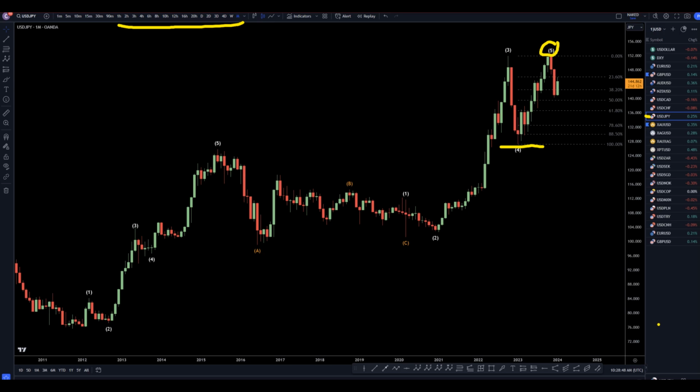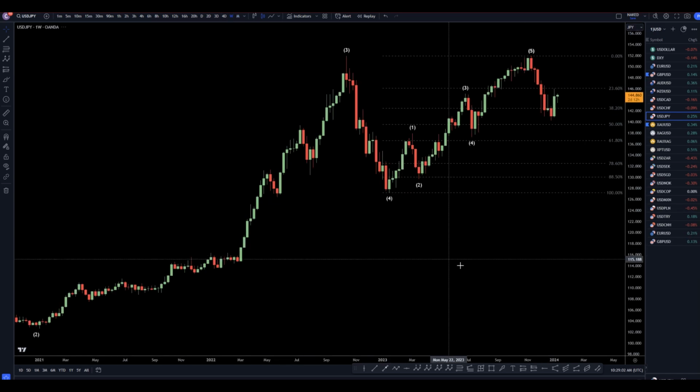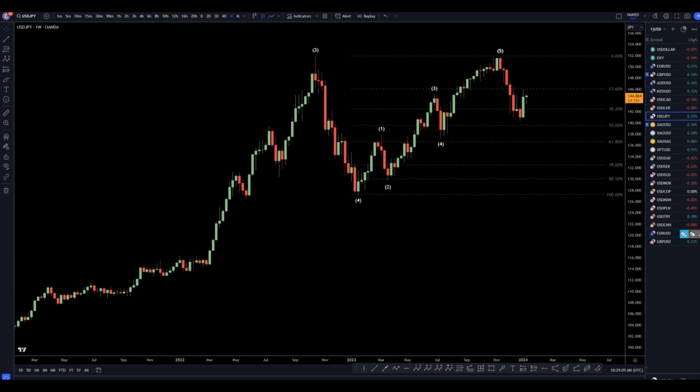Looking at all yen pairs, I'm still not convinced that this is actually the end. I still think there's a chance that this will keep on going up and make higher highs, higher lows. I'm definitely still leaning towards the idea that it will keep going up. So going down to the weekly time frame, even on the weekly we don't really have a break of structure to the downside. I would definitely still consider this an uptrend.